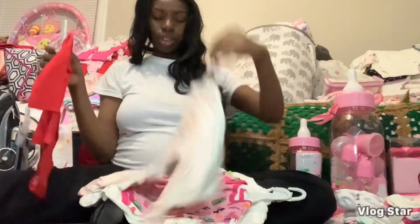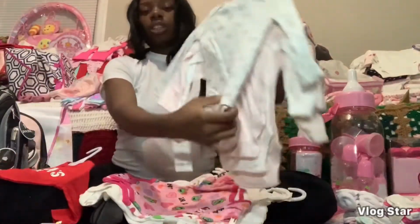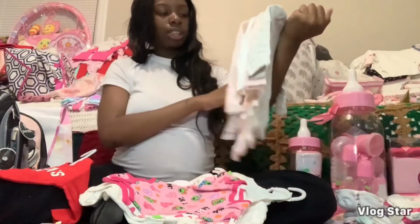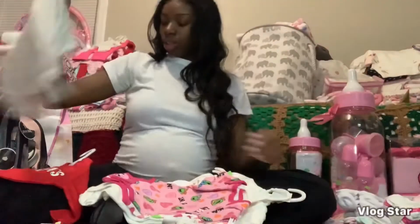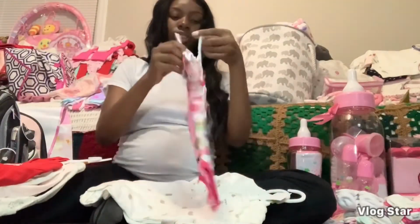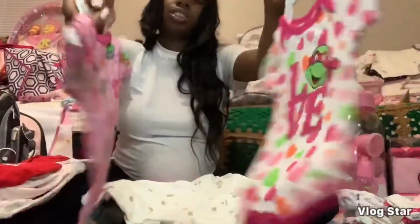This one is a four piece onesie set. These right here, a gray one, two pinks, and a white. It says, I'm just here for the cuddles in front of the shirt. That's how it looks. So much stuff, y'all. So much stuff. Ninja Turtle. She got Ninja Turtle onesies. That's how it looks.